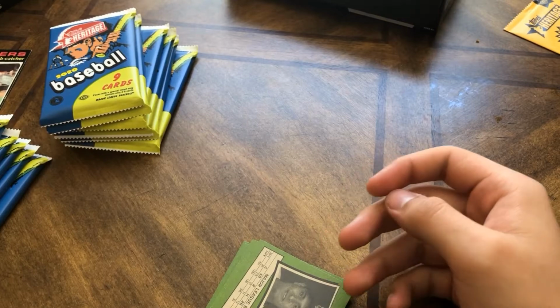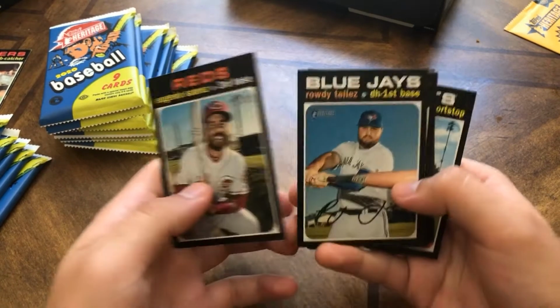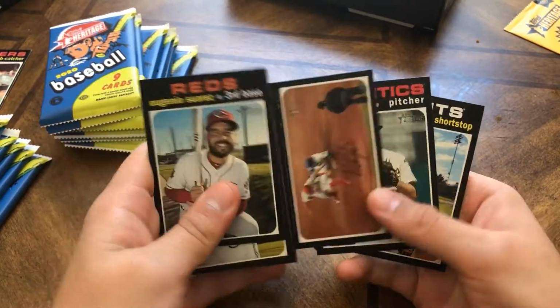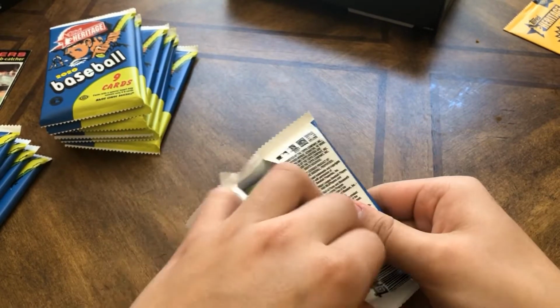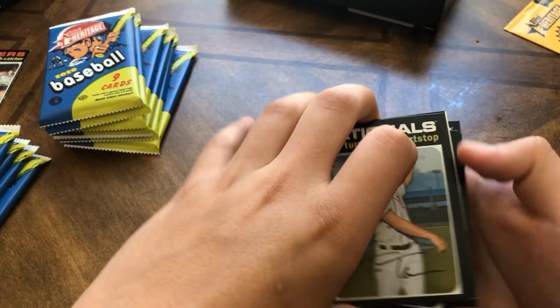He actually has our Blue Jay spot. We have not seen a Blue Jay, really. We haven't seen a Bo Bichette or Anthony Kay, which is actually pretty surprising. So, I mean, maybe it's going to be the auto. I'm really excited to see that. I really wish it would be the auto. That'd be so cool, to have a Bo Bichette autograph.